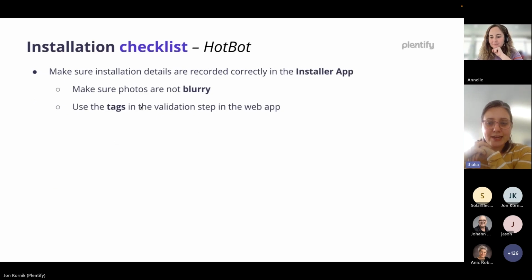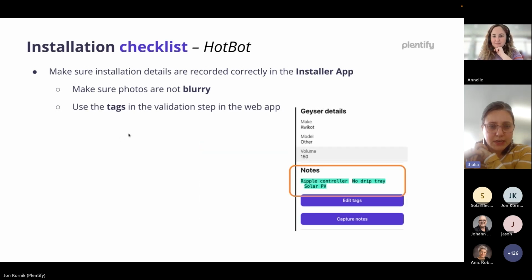We'll go to the next slide. And I think you can click through there, John. There might be some images missing.